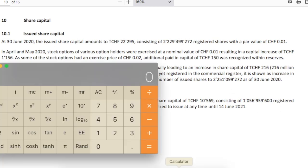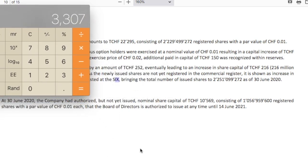So we're just going to go through this and just start adding it up. And I'm just going to take the 2251. Plus, what do we have here? The 1056. All right, let's keep going.